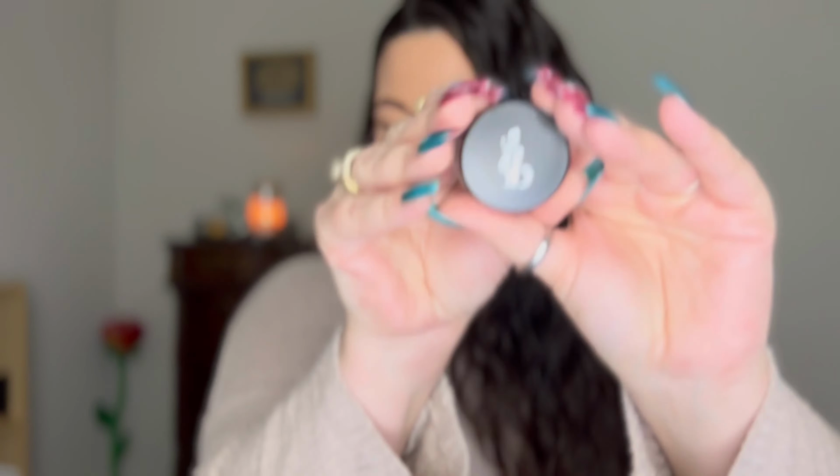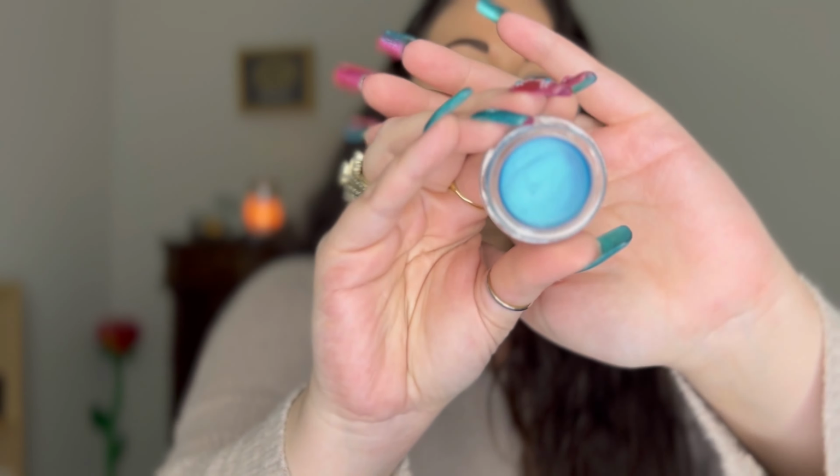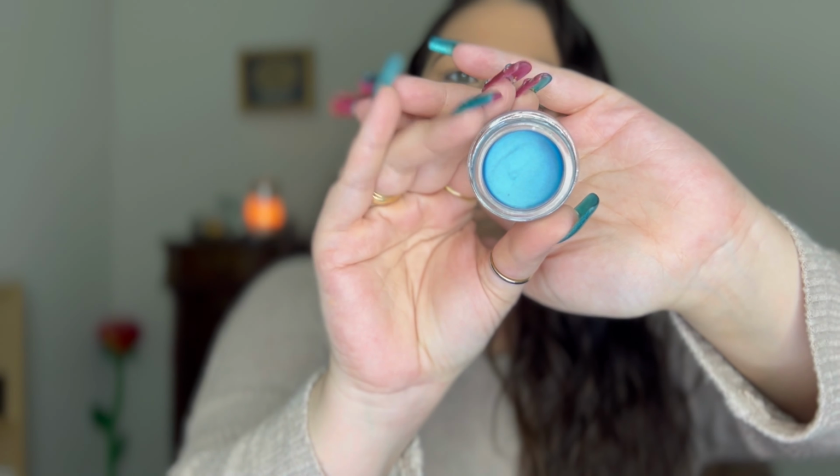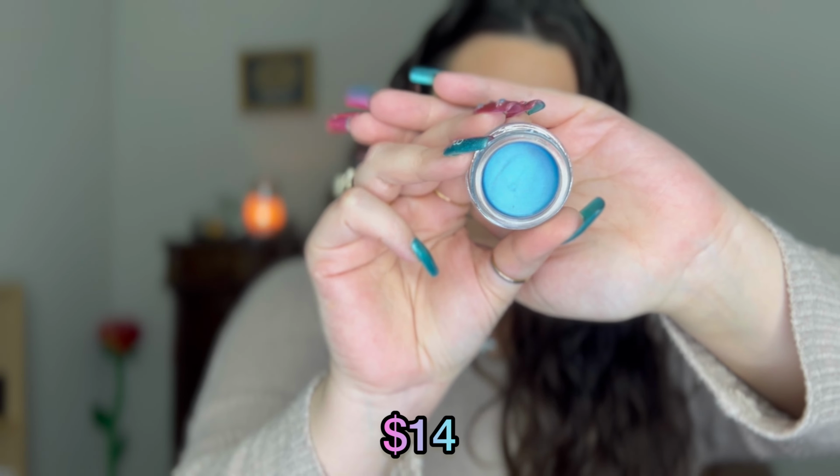Next up is going to be this, and this is Be a Bombshell Eye Base. It's a teal color, so I mean, you could use this as an eyeshadow or an eyeliner. But I love the color. It's a beautiful color. And that retails for $14.